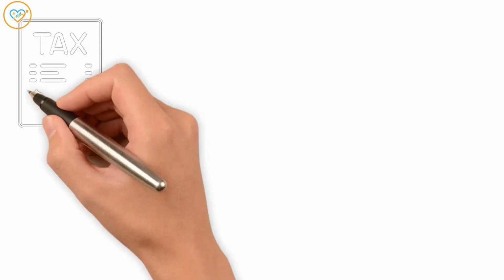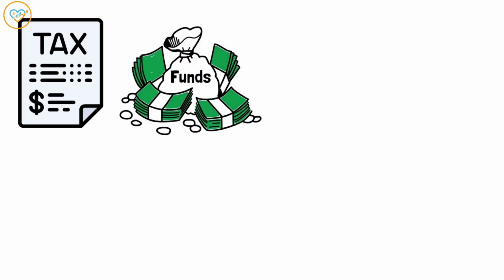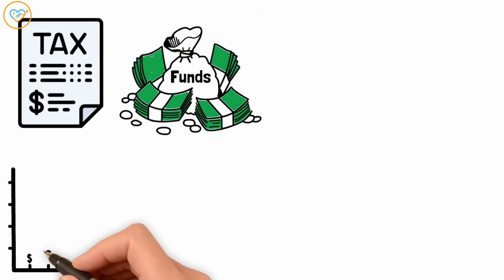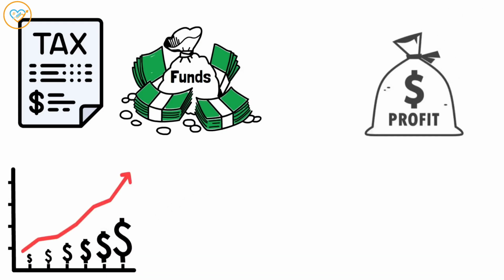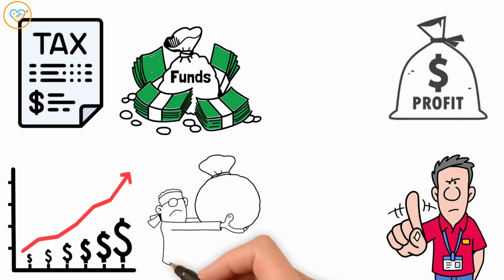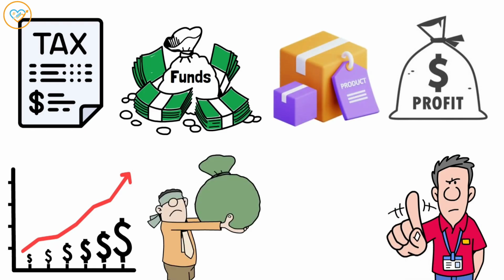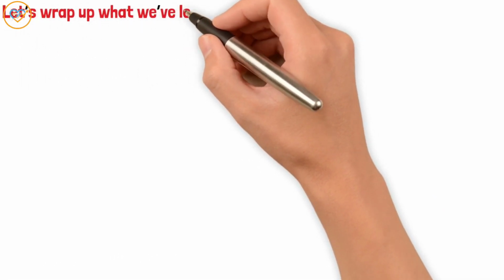Finally, consider the tax implications. The frequent trading within these funds can trigger short-term capital gains, which are taxed at a higher rate. This can eat into your profits if you're not careful. In a nutshell, if you choose to invest in these products, make sure you're well prepared and fully aware of the risks involved. Let's wrap up what we've learned.